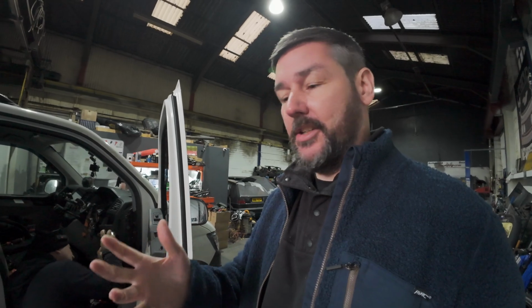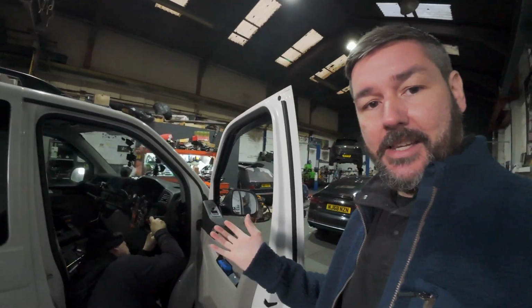So far, the plan to not have to spend £500 on a multifunction steering wheel is working. The Touran steering wheel going into the transporter so far, but obviously we're not finished yet. Well, Chris isn't finished yet, so we'll have to see at the end if my idea has worked, and you can get a nicer steering wheel in your Startline and not break the bank.